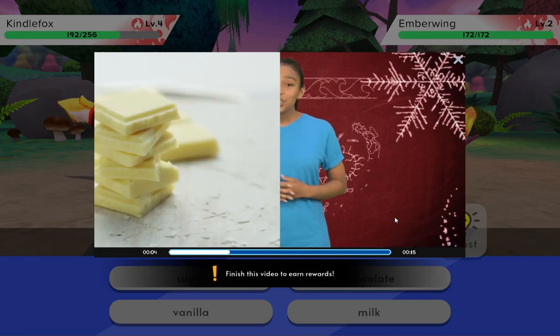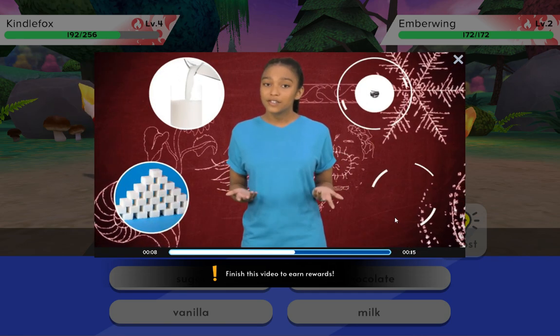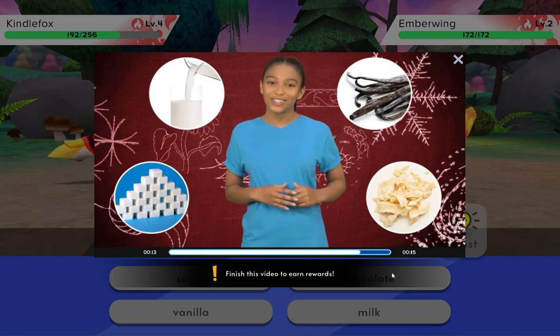Did you know that white chocolate isn't really chocolate? It's made out of sugar, milk products, vanilla, cocoa butter, and other ingredients, but no actual chocolate.